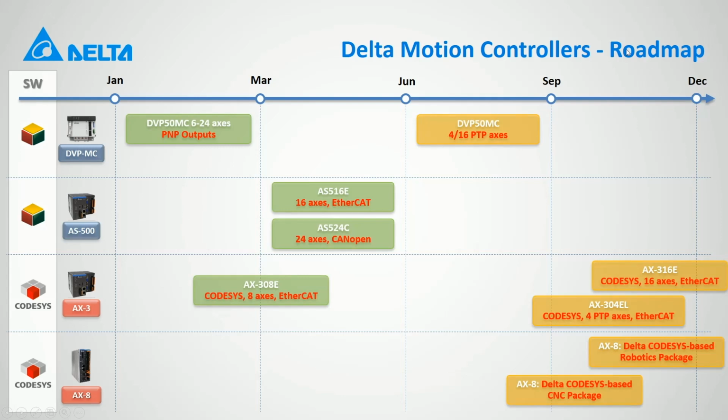Okay. More or less, this is the roadmap. Oh, sorry, but this is not updated. Sorry, there is a mistake here. Okay. Forget about the months here.